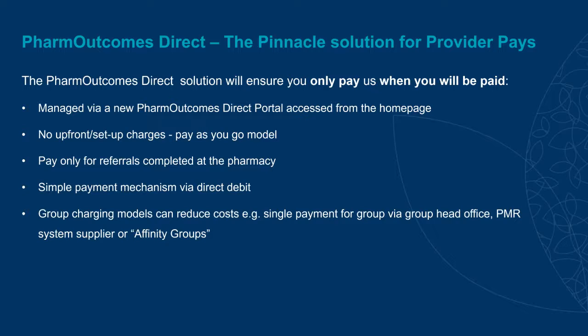You will only pay for referrals completed at the pharmacy, so we will undertake to ensure all referrals arrive at your pharmacy that are sent via ITK from NHS 111 or from GP practices that are using our integrated solution. And the payments will be collected by direct debit at the end of a month. The solution we're using is something called Easy Collect. So if you sign up to PharmOutcomes to use our solution to manage CPCS, you'll also be asked to input some information for Easy Collect so that the payments can be collected.